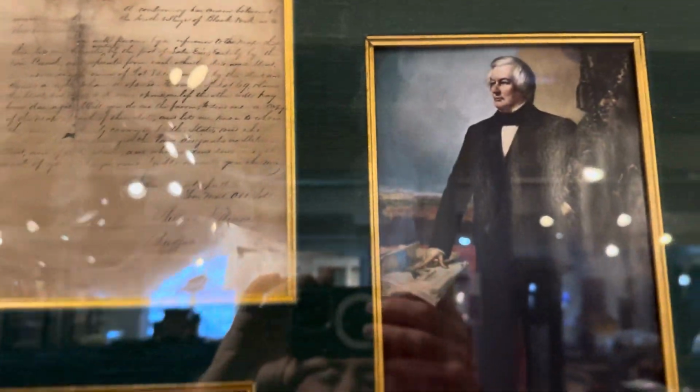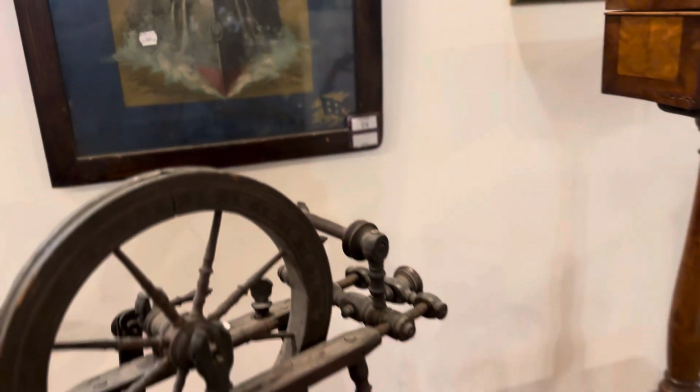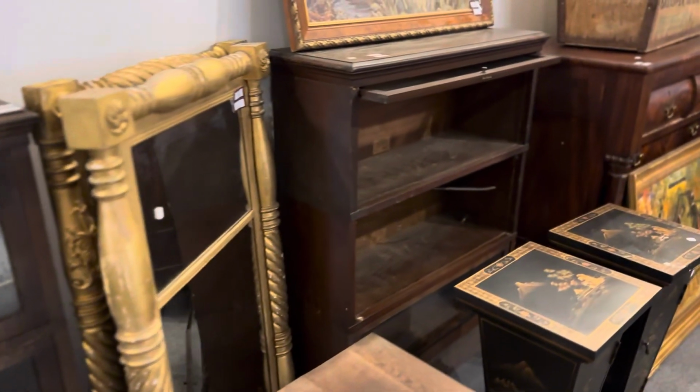Nice antique sewing cabinet. Speaking of antique, here's a Millard Fillmore signed document, little glary there, sorry. And there's a nice oil on canvas of probably an 1890, 1900 warship. Oil on canvas, I believe. And there is a nice antique drop leaf table and a nice pair of lawyers' bookcases as we move along.